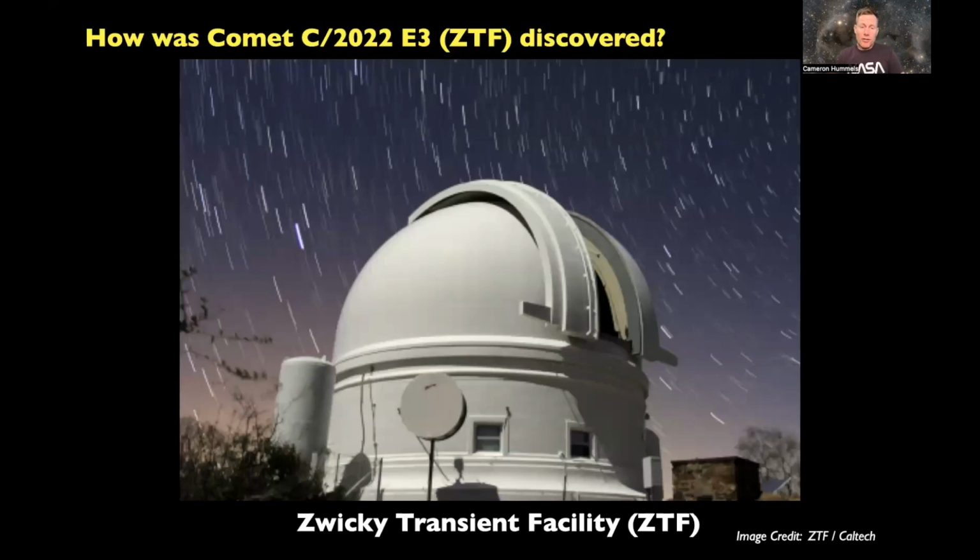And even though it's no longer the largest telescope in the world, the site continues to host world-class science that's being done. And one such project is called the Zwicky Transient Facility. It's known as ZTF. What it's doing is it's scanning across the sky and making images of the night sky every couple of nights.